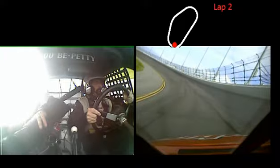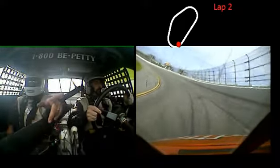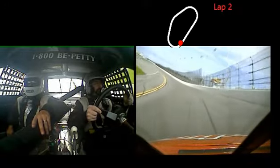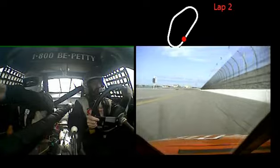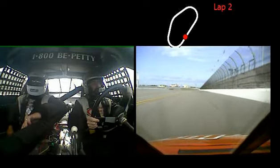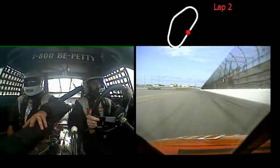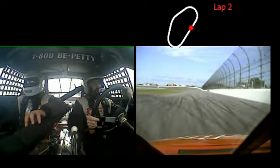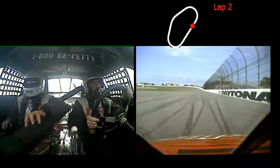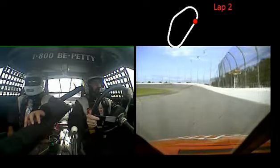Okay. A little more left. And bring us to the middle of the track. You're going to have to come to the right a little bit. A little bit. Hold us here. Good. Alright, stay on that gas, stay on that gas, stay on it, it'll stick.